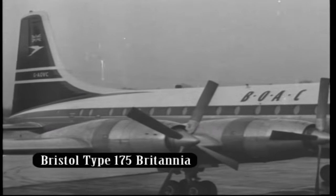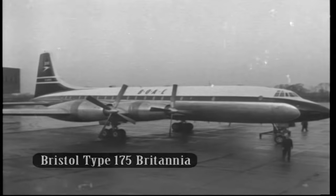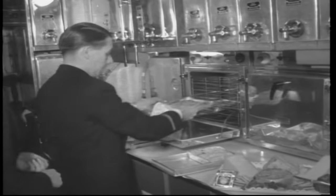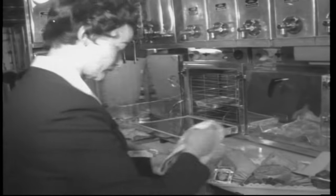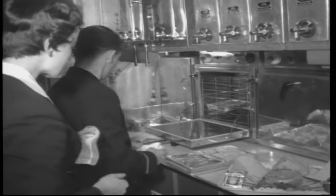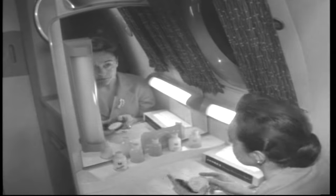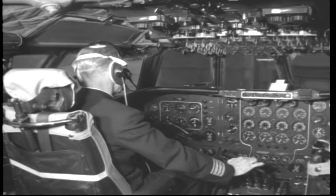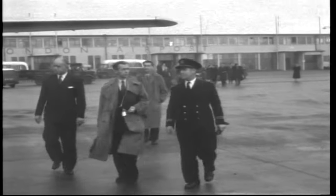The Bristol Type 175 Britannia turboprop was nicknamed the Whispering Giant for its quiet, smooth ride. It first flew in 1952, but when two prototypes were lost due to icing problems, its launch was delayed until 1957. Because of this, only 85 Britannias were made, but the aeroplane was still considered to be one of the greatest turboprop airliners ever built.